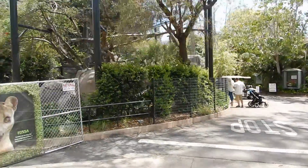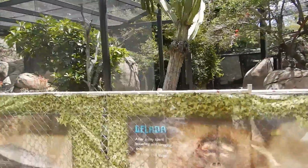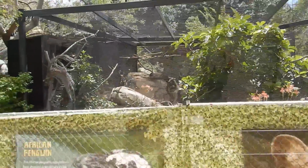We continue down this pathway to the left-hand side, beyond the barrier right there, possibly the scariest exhibit ever devised by man, in my opinion. That's a middle school.